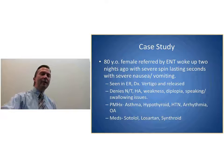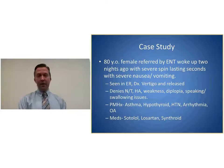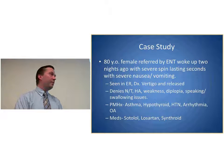So the case study. It's an 80-year-old female. She was referred by an ENT. She woke up two nights ago with a severe spinning lasting seconds with severe nausea and vomiting. She went to the ER. She had the $1 million workup. She was diagnosed with vertigo, and then she was sent home again.